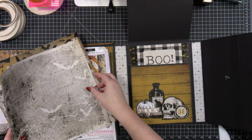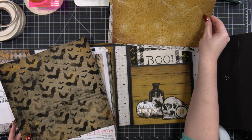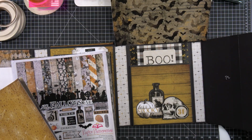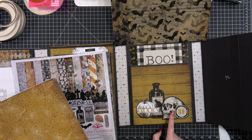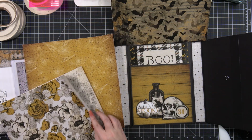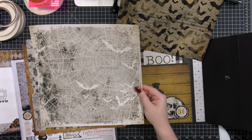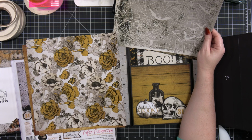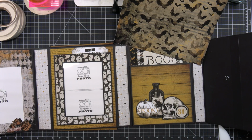All right, so of these three, I guess it's four. I probably like the bats thematically the best. They're flying up, almost like they're flying up out of the pocket. They work with this little vignette down here. This is a little plain. This I like, but thematically, I just don't think it works with the rest of what's going on. And this I really love thematically, but I think it's a little too light for what's going on with this page. So, bats it is.